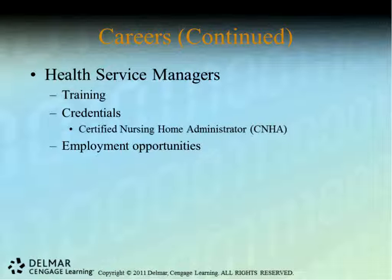Health service managers basically plan, direct, coordinate, and supervise the delivery of healthcare. They may direct clinical departments or an entire facility. In terms of education, most of them earn a master's degree, but a bachelor's degree will suffice if you're in a small facility or you're a service manager at a departmental level. More than likely, as you move up into positions that are broader in scope, they're probably going to be looking at a master's degree.